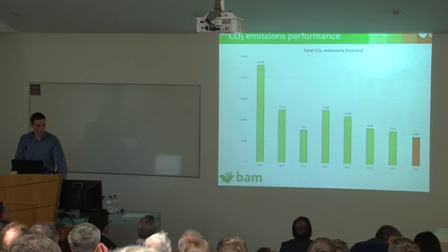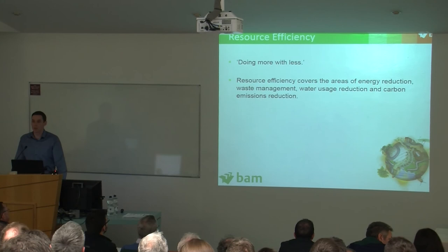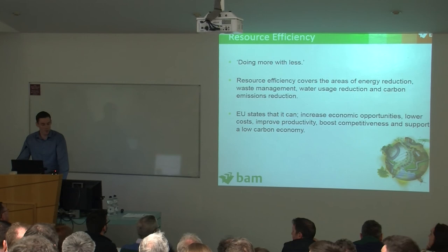So resource efficiency. What is resource efficiency? In its most basic form, it means doing more with less, and it covers the areas of energy management, waste reduction, water usage reduction, and as a consequence of those three things, you're also going to reduce your CO2 emissions. The EU states that it can increase economic opportunities, lower construction costs for a building contractor, improve productivity on site, boost competitiveness, and support a low carbon economy.